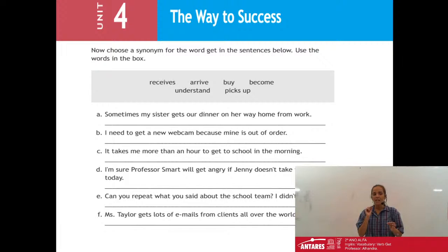Do you see in letter F when it says Ms. Taylor, M.S. Taylor? You know that in English, if you are single, you are Miss Taylor. If you are married, you are Mrs. Taylor. If you don't want to specify, if you want the neutral term for a woman, that doesn't say if you're married or single, you use Ms. Taylor, only M.S. Okay? Did you know that? I'm sure you guys did.